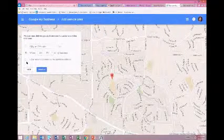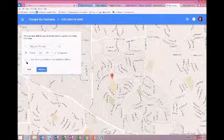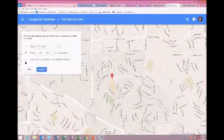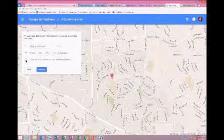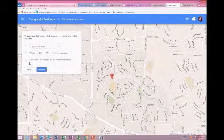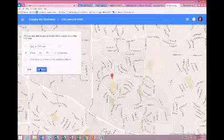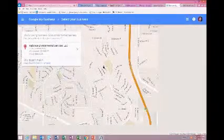Here, again, for people that serve customers at their address, it gives you another chance to check that box, and this will show your address. If you do not check it, then it's going to remain as not shown. All right, so we're going to click continue.